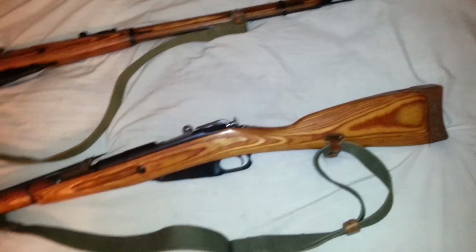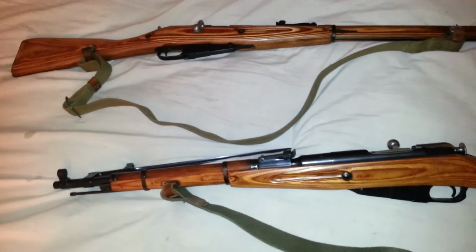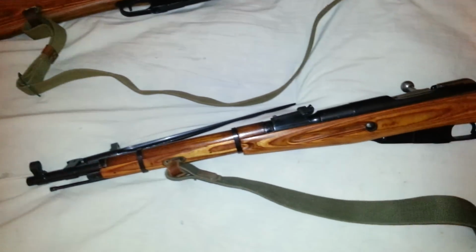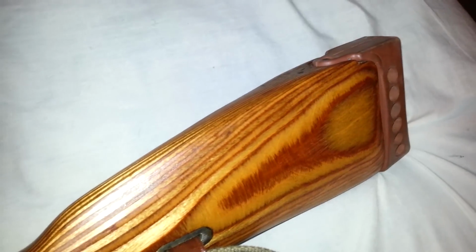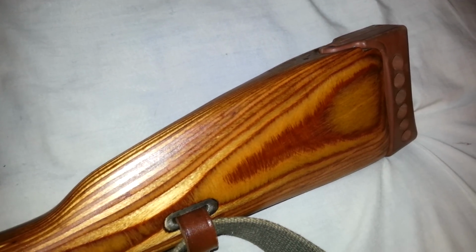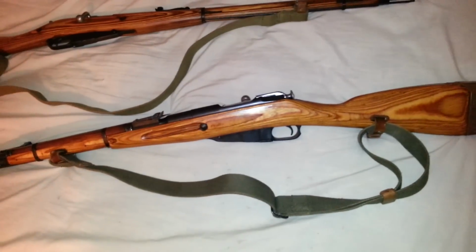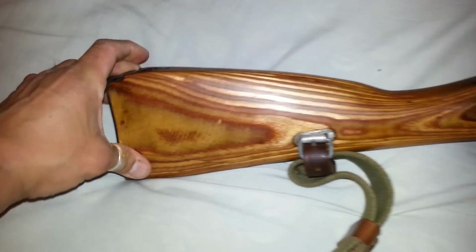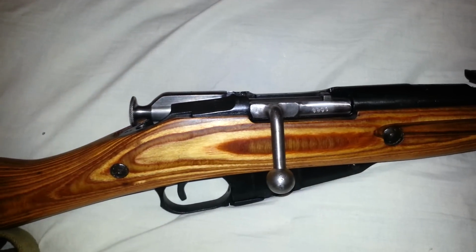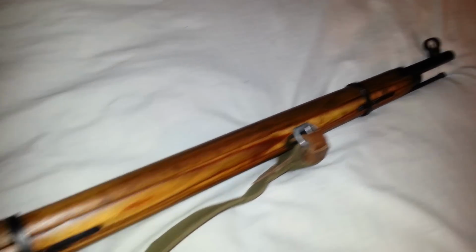Maverick 88. No, it's not the Maverick 88. Sorry about that, guys. That's the Mosin Nagant. The Mosin Nagant M44 with that wussed out butt extension. Sorry, these hurt when you shoot them. That's an M44 Mosin Nagant with the laminate stock. And this up here, unpussified, bent bolt M9130, also sporting the laminate stock.